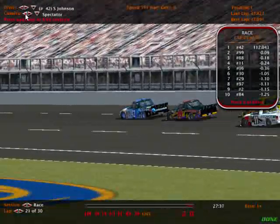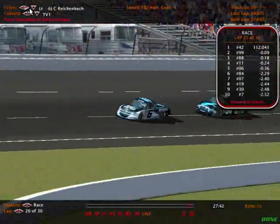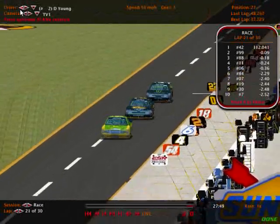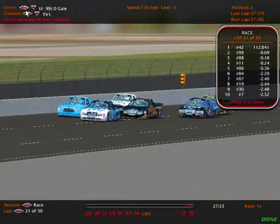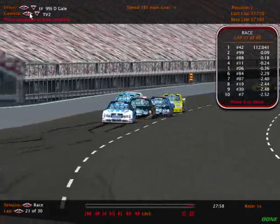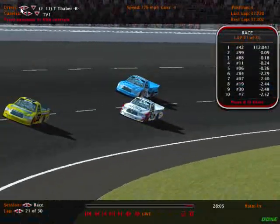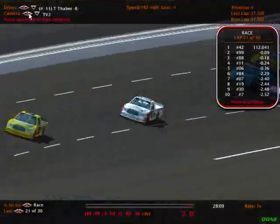We got 10 laps to go now. Johnson leads the field, as we got cars heading down pit road. It's Duncan, Young, and two of the Youngs. I think we may be coming upon green flag pit stops here. Walker's holding up his teammate there. I caught Walker holding up his teammate Tyler Faber, who has a shot to win this race, so that's not good.